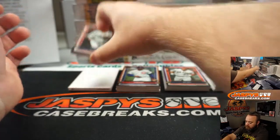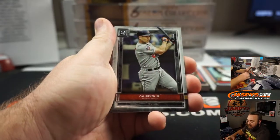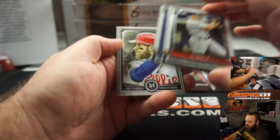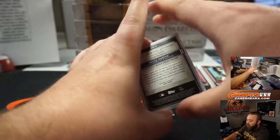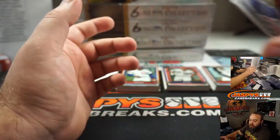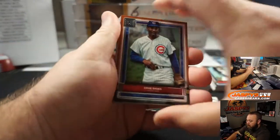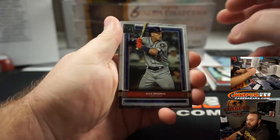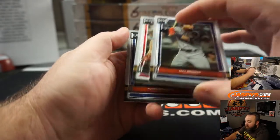Cool. First up, Shohei Ohtani, parallel, going to the Angels, and Brandon Mathis. Cal Ripken, Vlad Guerrero Jr., and our first sketch reproduction, Bryce Harper, Philadelphia Phillies, for David Harrell. Ernie Banks, parallel base, Chicago Cubs, Eric Ainge, Bregman, Johnny Bench, and Noah Syndergaard.